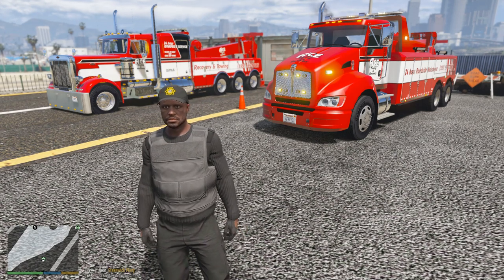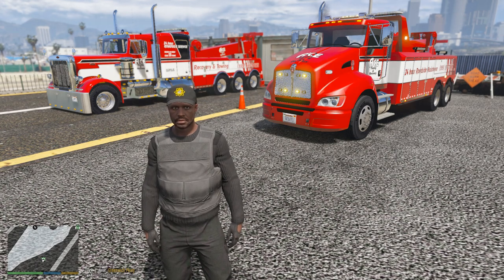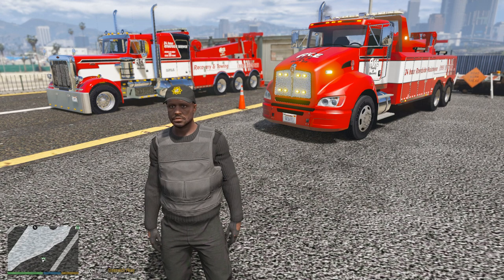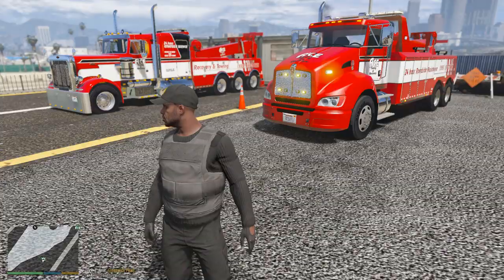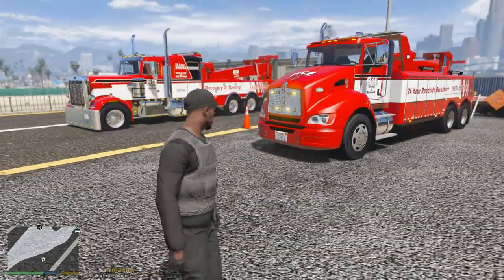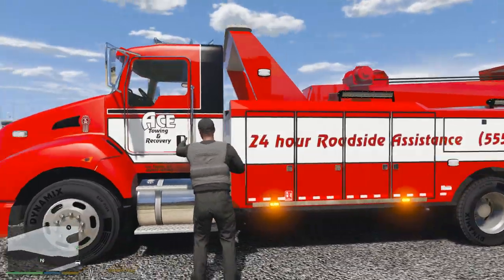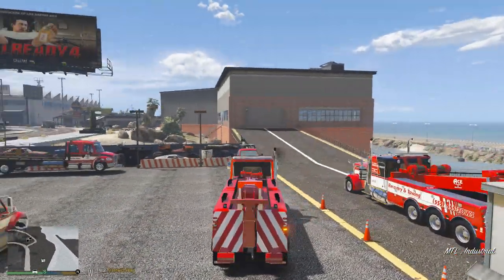So it's Monday. We're actually going to be doing a heavy duty repo today, guys. We have never done a repo this large. This is going to be the biggest repo we have ever done. Over $1 million of vehicles is going to be repossessed today. It's going to be insane. So let's hop in our truck and I'll tell you guys a little bit more about the repo once we get some information from my secretary inside.